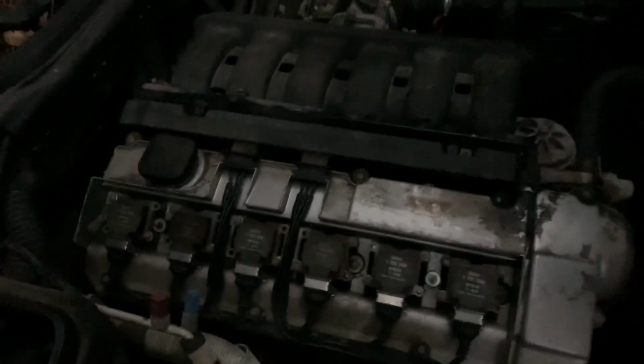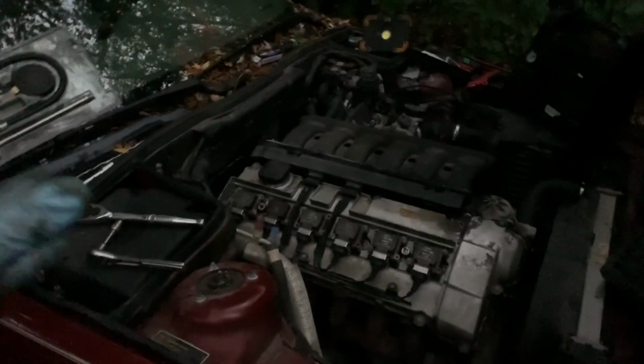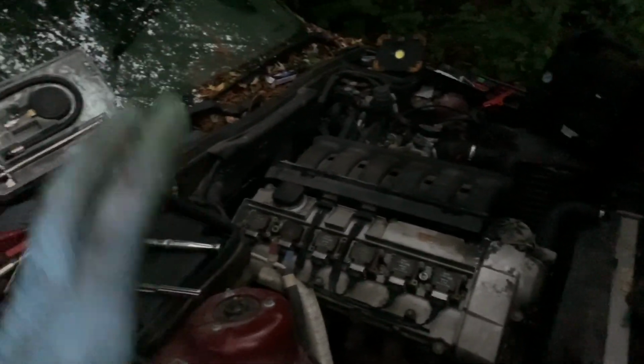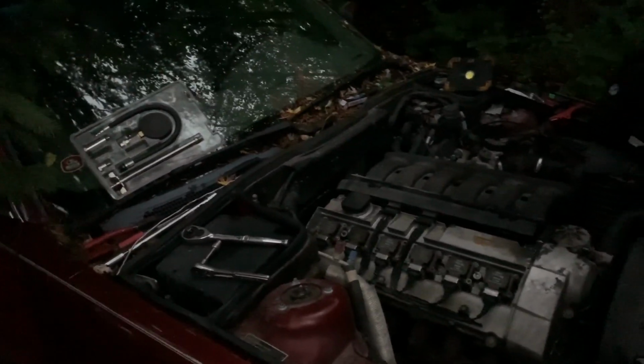there we go. She's on all 6, finally. And for the first time in I don't know how many years. Turns out, at the end of the day, it was just the injector stuck. I've actually never had an M50 with a stuck injector. Usually these things are pretty durable. They usually don't clog up like that. But this car has been sitting probably longer than any E34 I've ever touched in my life.